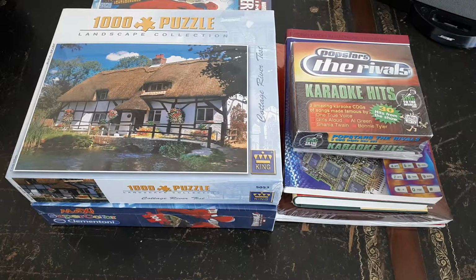If you're new here, I'm a UK reseller. I buy things cheap at car boot sales or in charity shops and then resell them for profit on Amazon or on eBay. I'm just going to share with you what I got this last weekend to resell. I spent £6 and I'm hoping to make round about the £180 mark.